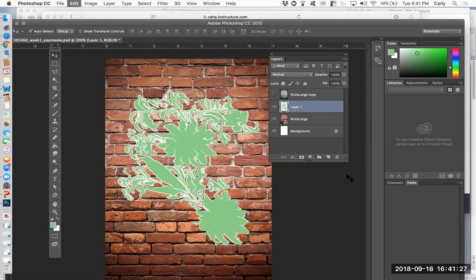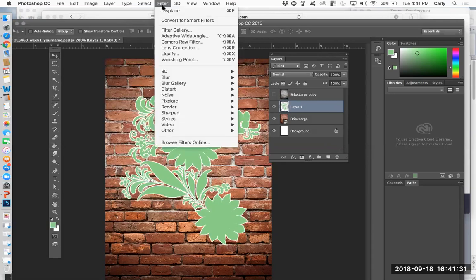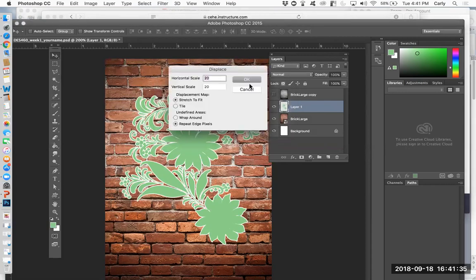So let's do a distortion that's a little bit less than that, okay? So I'm going to Command Z to undo, and now I'm going to go to Filter, Distort, Displace, and instead of doing 20, I'll do 10. And now I'm going to click OK.